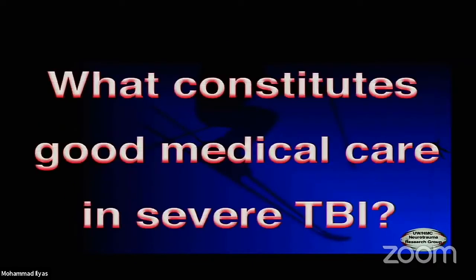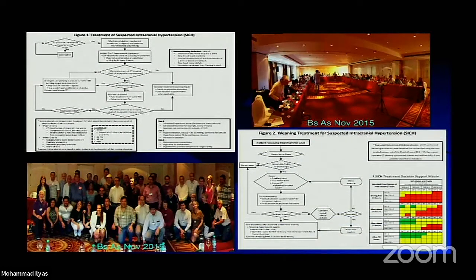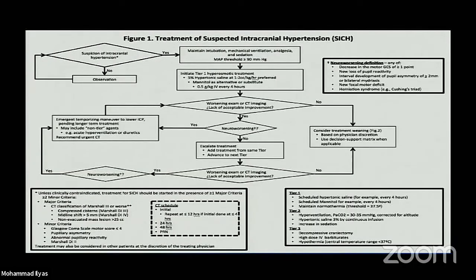So what constitutes good medical care? Well, we've been working on that in Latin America for well over a decade now, with prospective data collection and some randomization and some simple group studies. And over the last 5 years, we've studied a protocol for managing patients without ICP monitoring. I'd like to go over that. It's currently in press in Neurotrauma. So this is page 1 of the protocol.